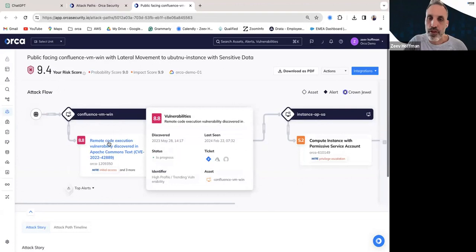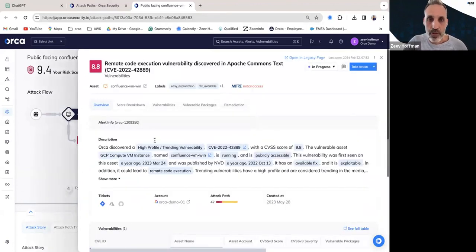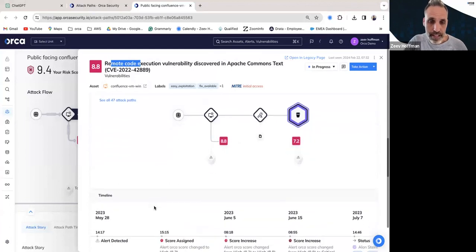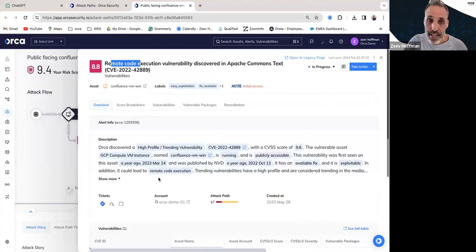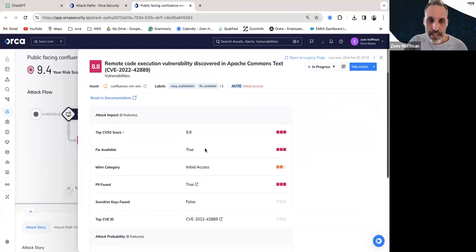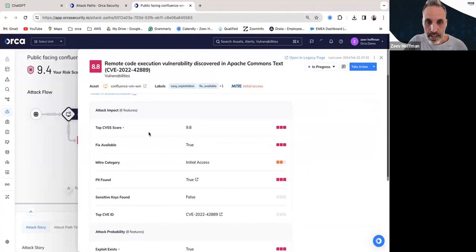So if we press on the vulnerabilities part, it will reveal the vulnerability page, the risk page, with a quick overview together with an attack path that shows you exactly where the vulnerability is located, with a timeline of when we discovered it and what happened, and a score breakdown that shows all the parameters that we used in order to reach this specific score, the score of the vulnerability. And we can see that we are examining not just the vulnerability. In that case, you see we have a high vulnerability with a CVSS score.